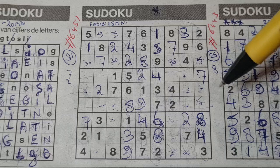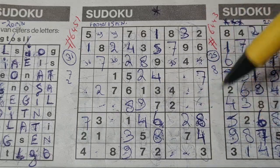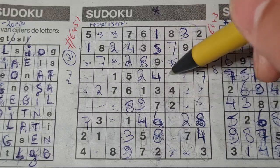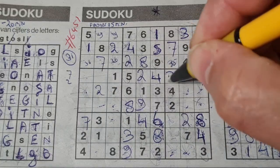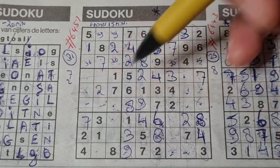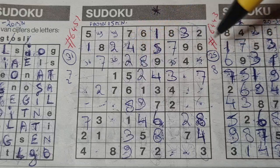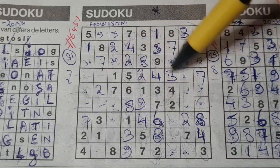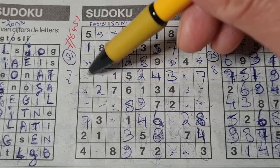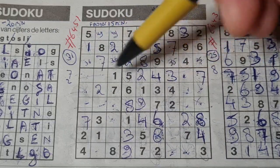Yeah. But the 3 in the last column, 3 in the column next. So in that column, the only place left with 3 should be there. So 3 should be here. Okay. So now we have 3 missing numbers in this row. Those missing numbers are the 1, the 2, the 3, the 4, the 5, 6 is missing. The 7, 8 is missing. And the 9 is missing.